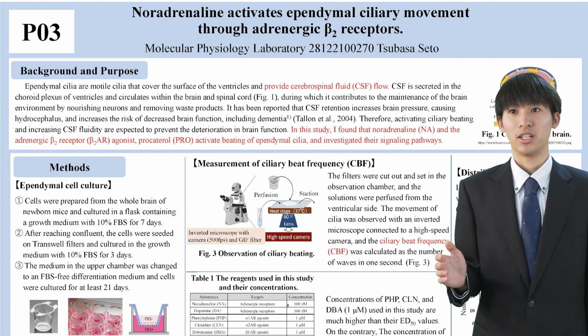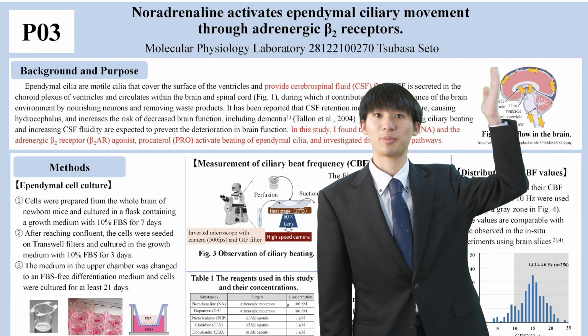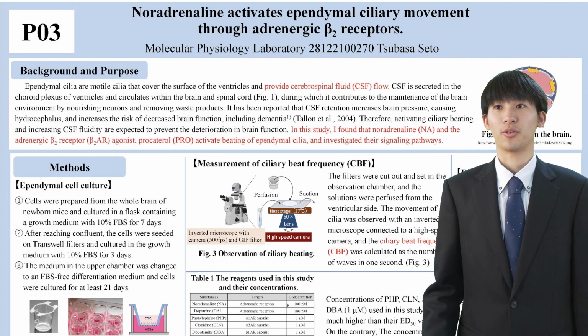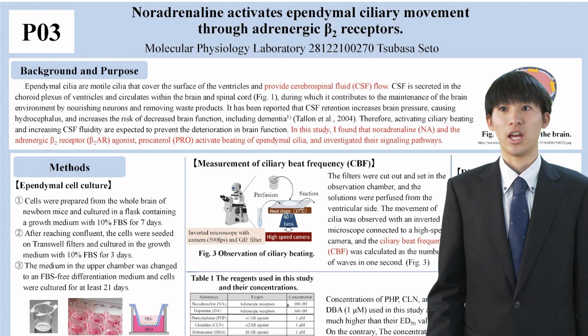Ependymal cilia are motile cilia that cover the surface of the ventricles and move cerebrospinal fluid, called CSF. CSF is secreted in the choroid plexus of the ventricles and circulates within the brain and spinal cord, during which it contributes to the maintenance of the brain environment by nourishing neurons and removing waste products. It has been reported that CSF retention increases brain pressure, causing hydrocephalus, and increases the risk of decreased brain function, including dementia. Therefore, activating ciliary beating and increasing CSF fluidity are expected to prevent the deterioration of brain function.